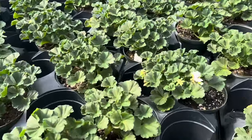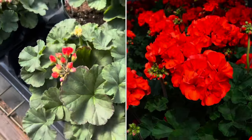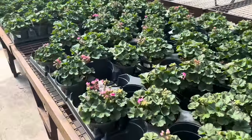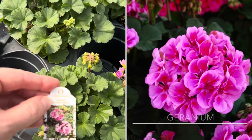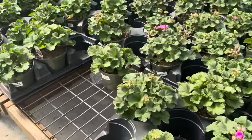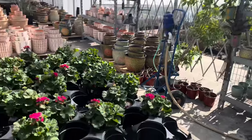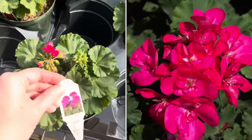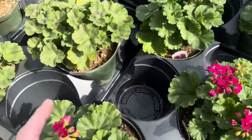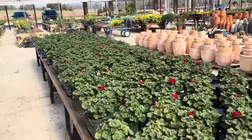It's like they have white. It's an orangey red color. Savannah Oso Orange. It's more of a purple pink color. Savannah Lavender Splash. Another pink tone. This one's called Savannah Blue. Red, Savannah Really Red. Lots of red.